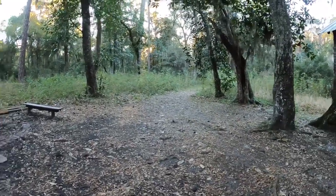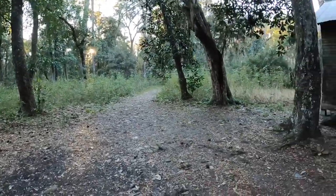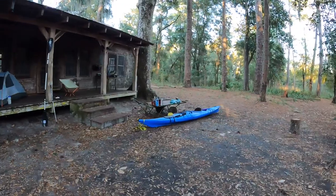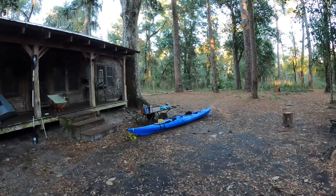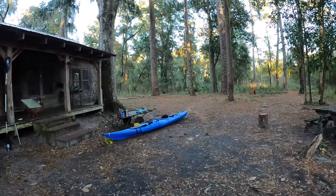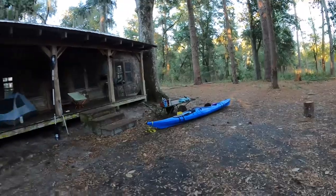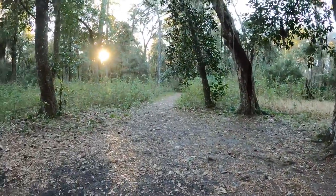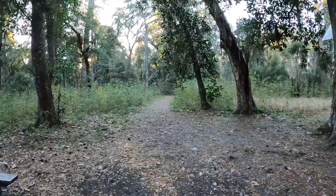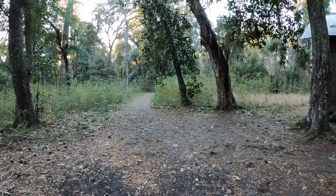This island is about 3 miles long and about a quarter mile wide. In order to get here, as you can see, my boat's sitting here in front of this cabin. You've got to portage your boat across the island. It was about 300 yards to drag it up over here, not too bad. And then in the morning, I'll continue down this trail here about another 200 yards to exit the island on the west side.